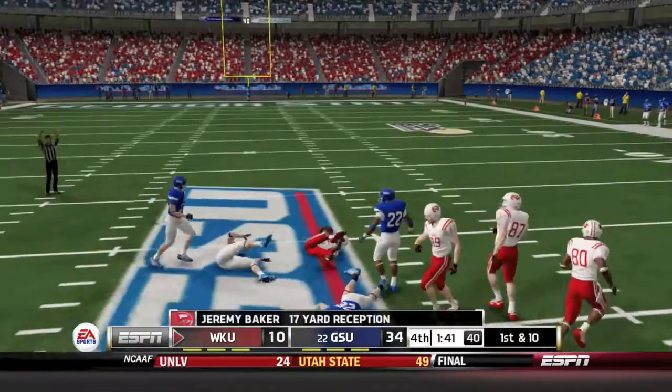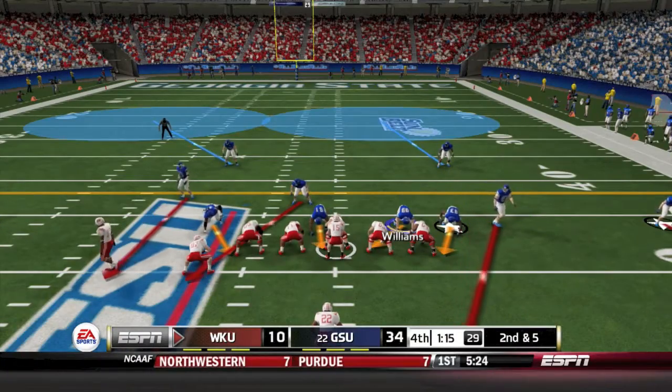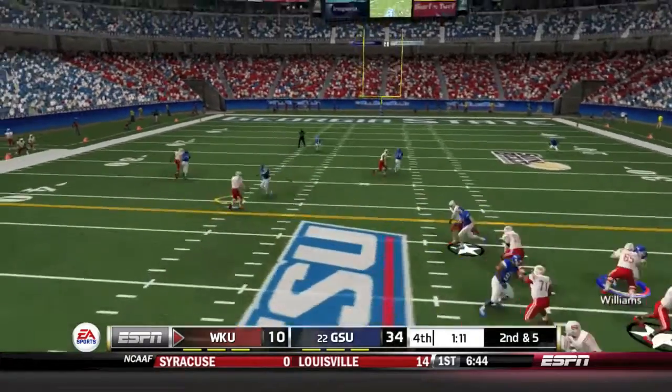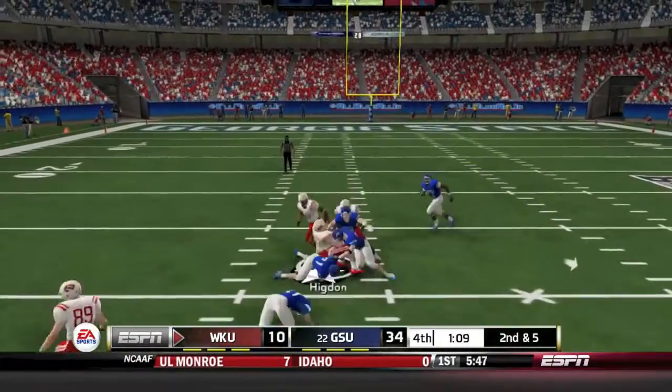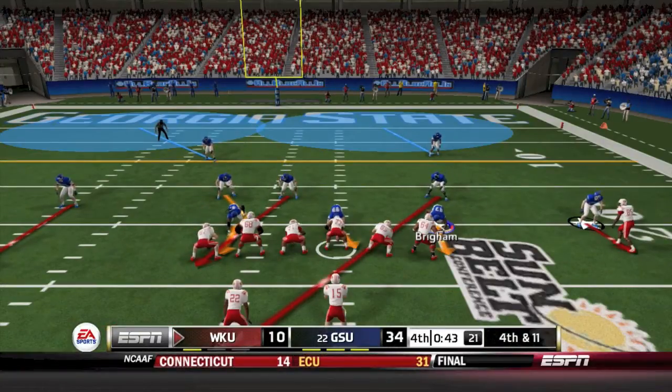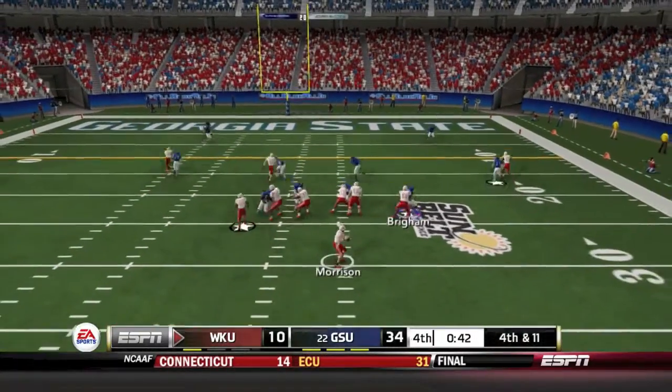Western Kentucky takes over, still down by 24 with under 2 to go. Jeremy Baker makes the reception over the middle for 17 yards, and Western Kentucky is past midfield now, just trying to put maybe 1 touchdown up on the board and make this loss not look as bad as Ryan Higdon makes a 15-yard first down catch. Less than a minute to go now.